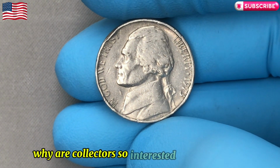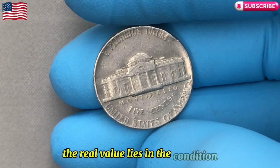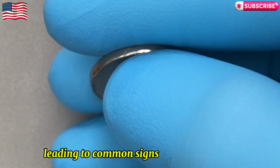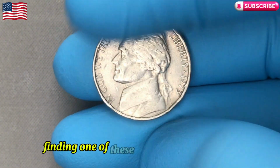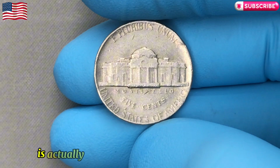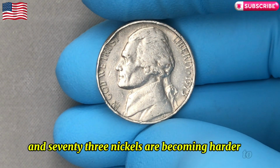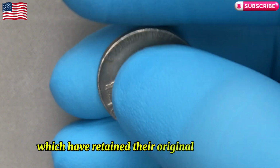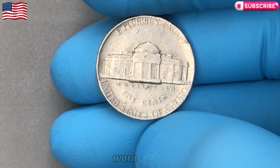So, why are collectors so interested in the 1973 nickel? While millions of these coins were minted, the real value lies in the condition. Most 1973 nickels saw years of circulation, leading to common signs of wear and tear, like scratches, discoloration, and fading. But here's the thing, finding one of these coins in uncirculated condition, meaning it hasn't been exposed to wear and remains in nearly perfect shape, is actually quite rare. Because of the coin's age, uncirculated 1973 nickels are becoming harder to find, and that rarity is what drives up their value. These pristine versions, which have retained their original shine and detail, are highly sought after by serious collectors, and can fetch a much higher price than a regular, worn nickel.